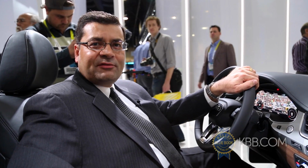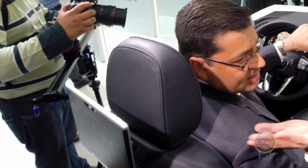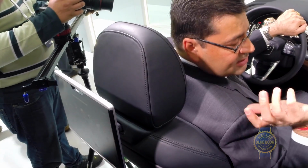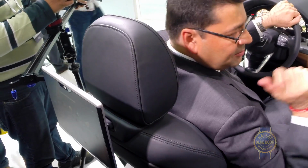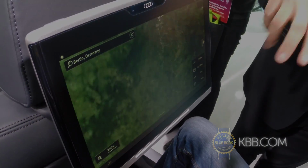In addition, we're also changing how rear seat entertainment happens in the Q7. Audi is introducing a smart display tablet that you can see integrated in the back seat. This is mounted right now on a special mount. It can be detached and used in a portable mode. It works over Wi-Fi, which any tablet that you bring into the vehicle also does. The nice part about it is it also integrates fully with the Audi Connect system in the vehicle.